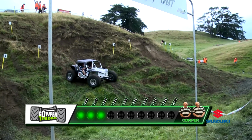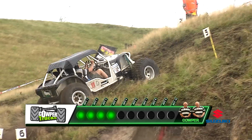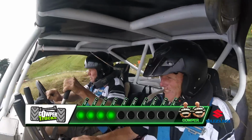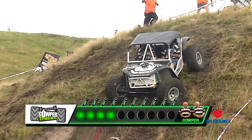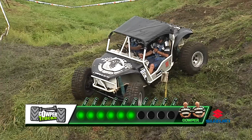You won't see quite the aggression we've seen previously. This is a considered approach. You see John, all concentration as they get to the top of the hill here. This is the Mickey Thompson Claw Your Way Out. Course 1 of 10 for the Suzuki Extreme 4x4 Challenge. So far, perfect to the top for John Cowper.